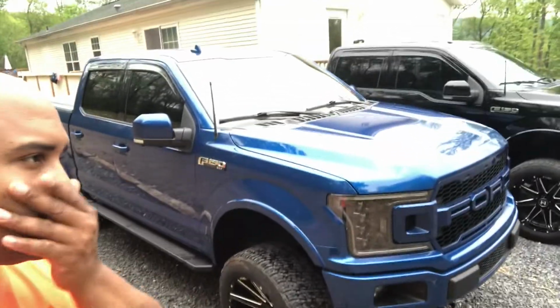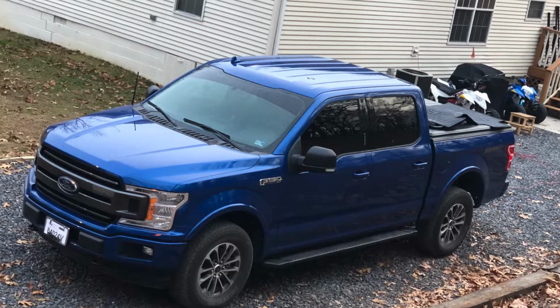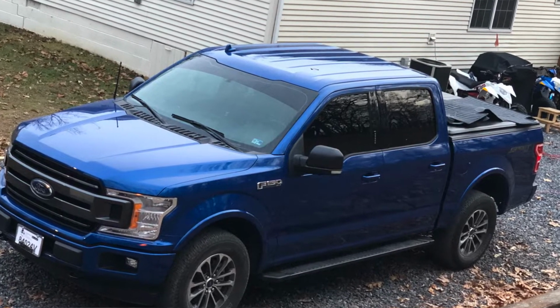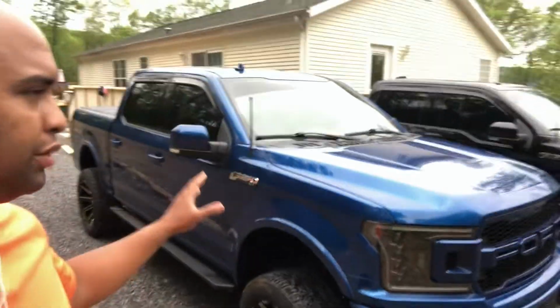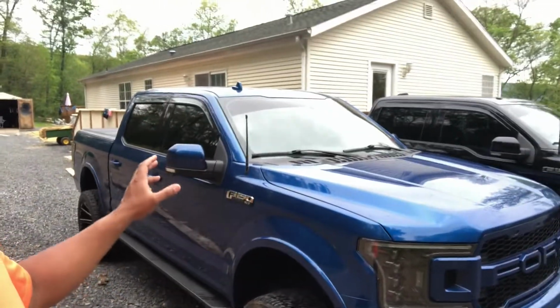We got it to the house, and that day my wife was online looking at things, and she picked out this color because my wife loves blue.